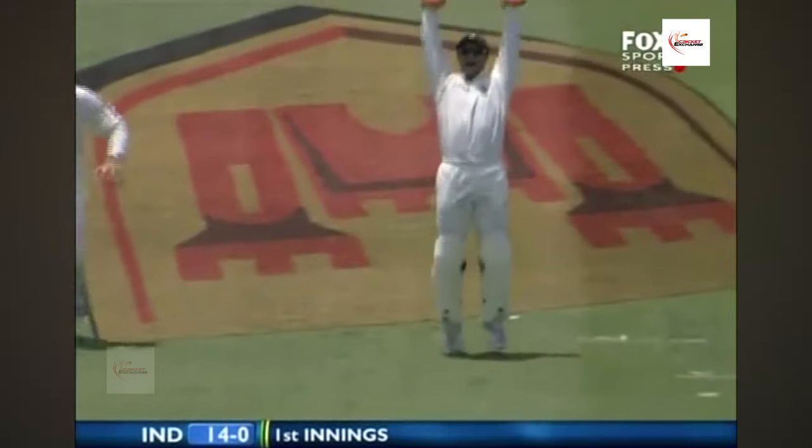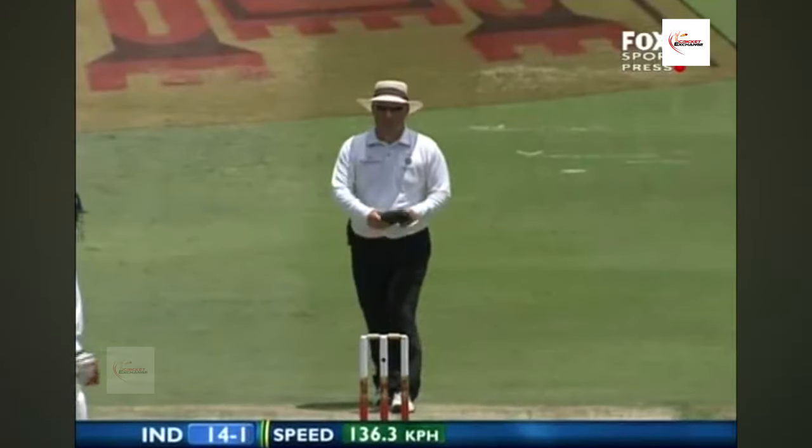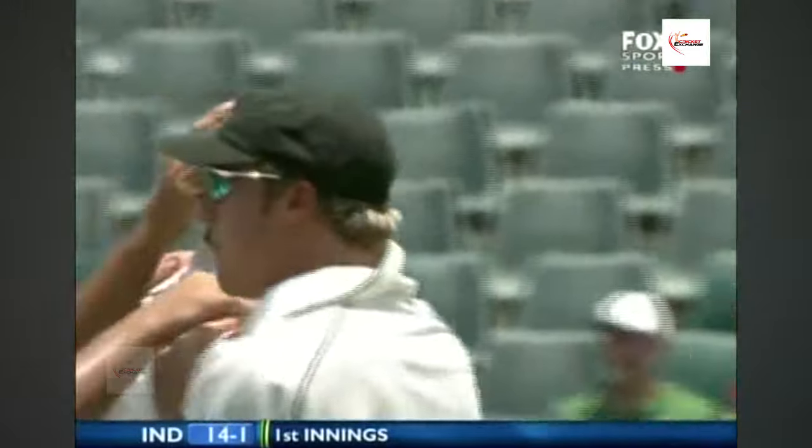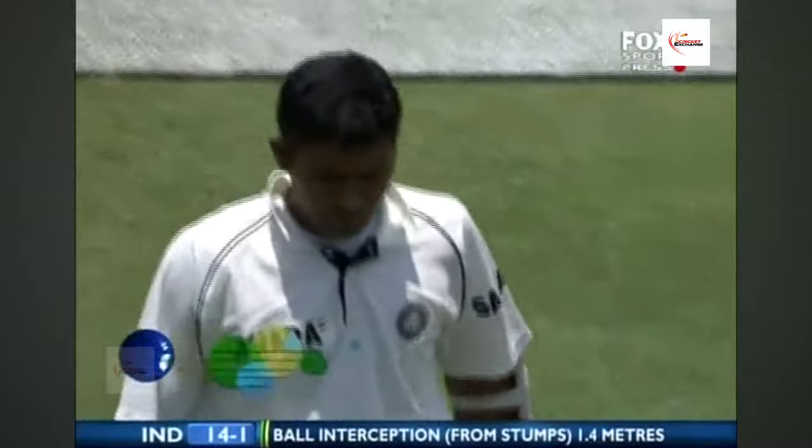That's close. That's very, very close. That goes, the finger. Makhaya Ntini and Wasim Jaffer's woeful tour continues. Just nipping back a little bit off the seam. It didn't bounce as much as he anticipated. 14 for one.